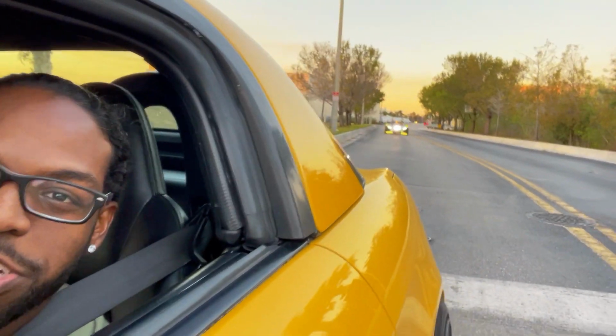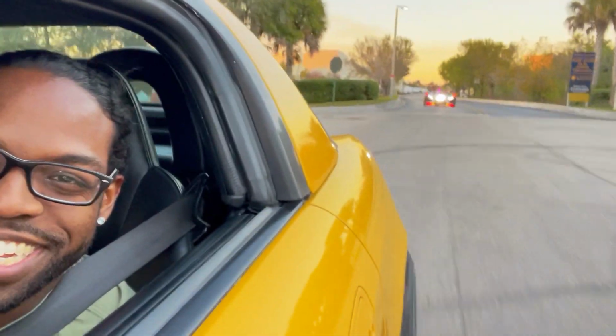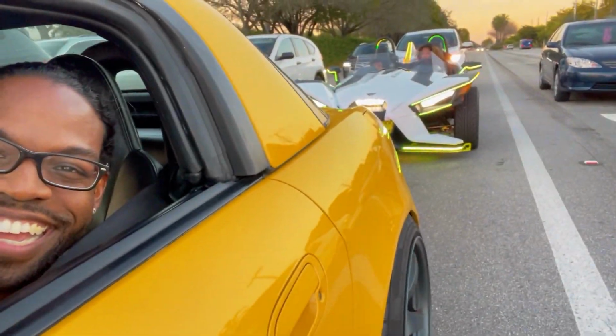The Slingshot looks so sick rolling with those LED lights. It just illuminates the whole street. Look at that, guys. You know, it's funny because growing up, I was never really a fan of neon lights, but after seeing the Slingshot, it makes you want to put neons on the S2000. What do you think about that? Look how crazy that thing looks, guys. Look at that. It just looks like a transformer back there, yo, with all those neon lights, all those LEDs all over it.